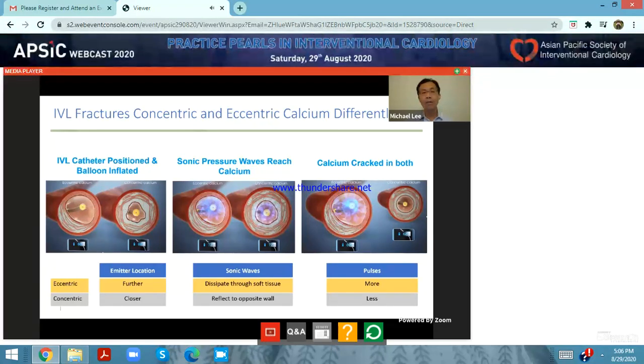The IVL shockwave balloon is very good for concentric lesions. When it comes to eccentric lesions, you might require a lot more energy to crack the lesion, mainly because, first of all, the emitter is further away from the calcium, as seen in this picture, as compared to this.